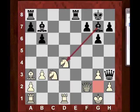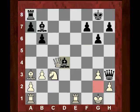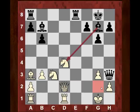If queen f2, here's a spectacular variation. Rook e1 check, trying to deflect the queen away from g2. And if rook takes e1, then bishop takes d4. Again, we're distracting the queen away from g2. So it's a horrendous position with the light square weaknesses. Nothing really white can do about this.